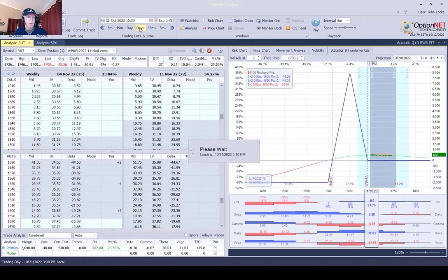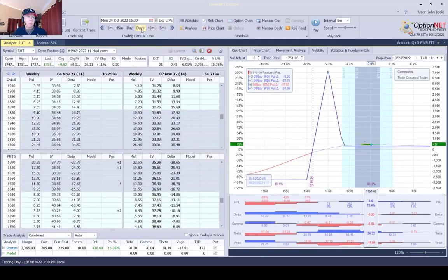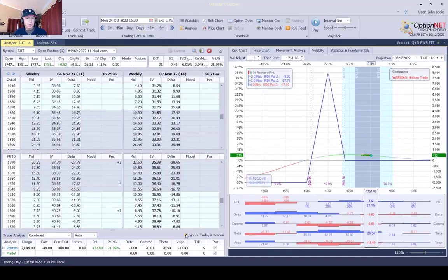482. Now we get a big up move. We're up 412. We're 14 days to expiration here. That was close to a profit target number. Okay, so here, this is what's happening. So we are now November 4th. We're 11 days to expiration in this cycle.